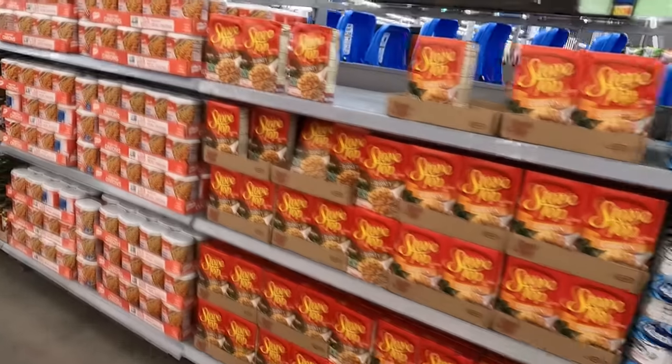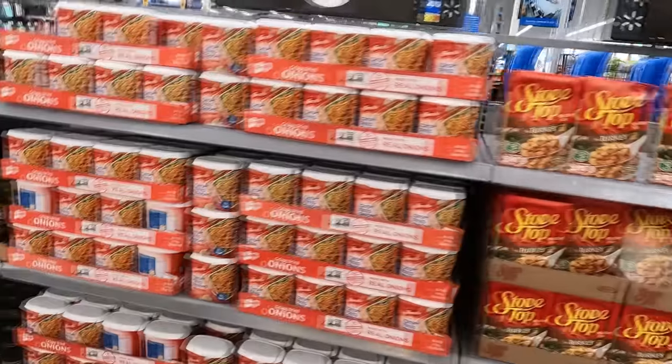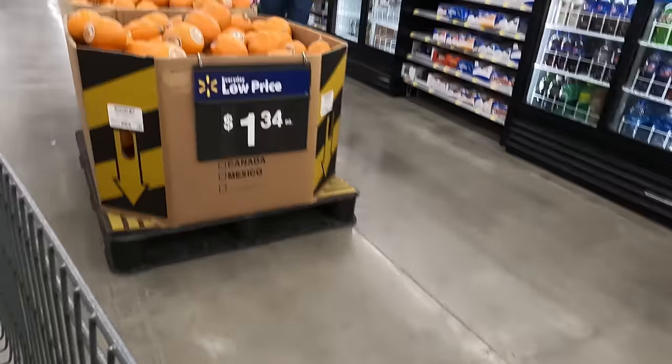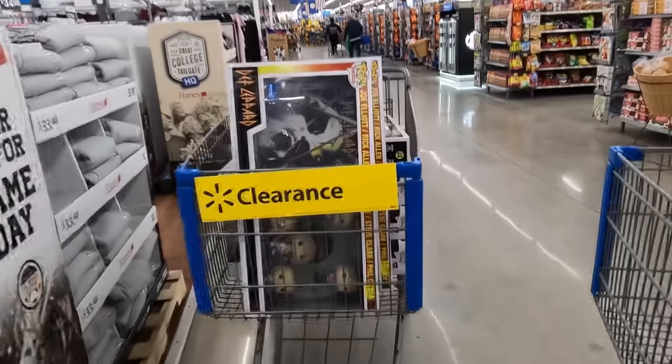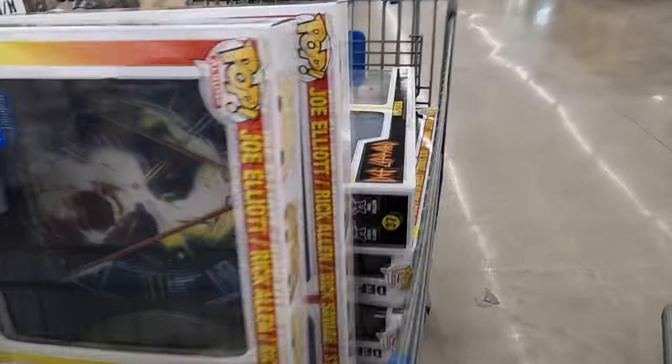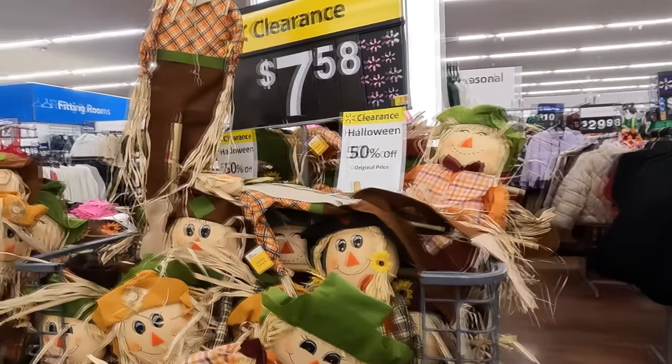I did notice that they already have Thanksgiving stuff stocked, which of course, they already have Christmas stuff as well. So this is just kind of the beginning where you walk in and you can see what they have laid out. And then I see my first clearance cart, which is this, I think it's Metallica dolls. It's nothing my family would really enjoy, so I just skip over that. I noticed some scarecrows here. I don't have any scarecrow decorations, but that's okay. That's not really what I'm looking for at the moment. Just kind of looking for other Halloween stuff.